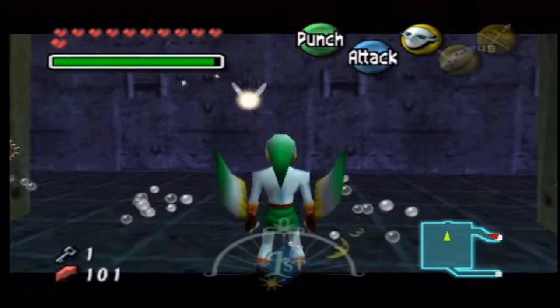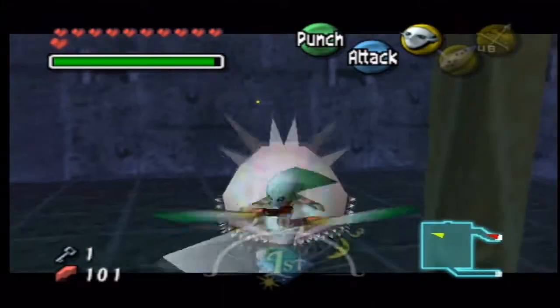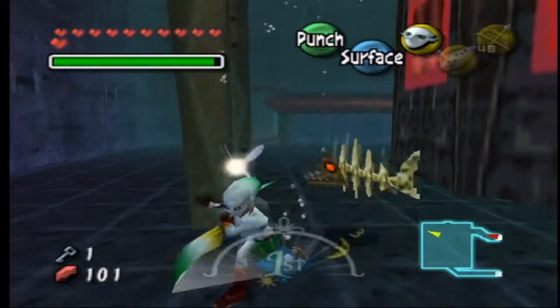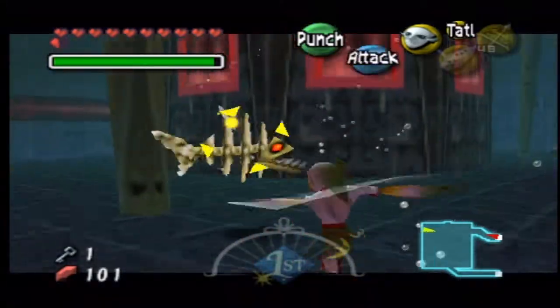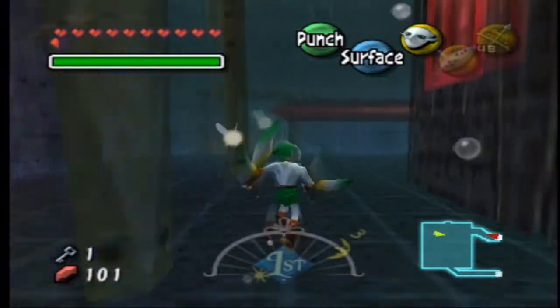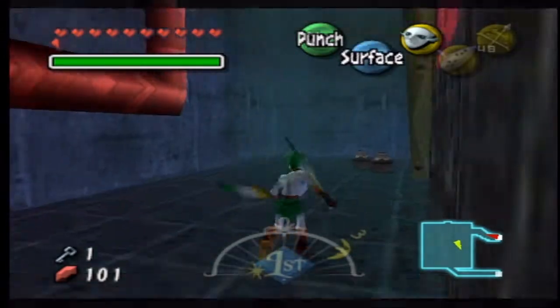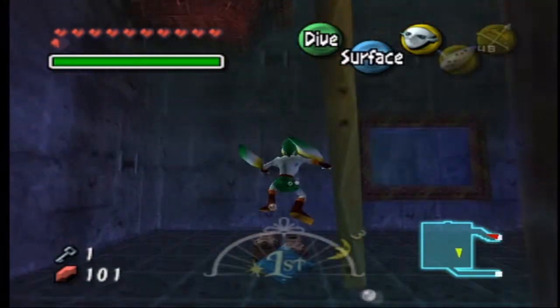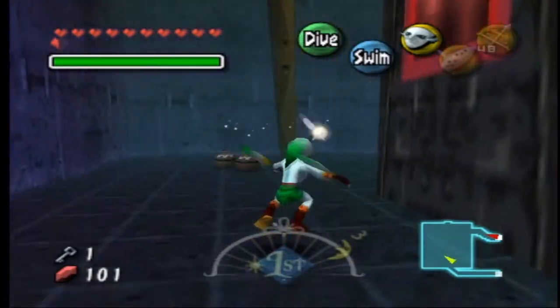These things are called shell blades. I don't actually call them anything. Oh, well, we've seen these before at the Pirate's Fortress, so they're not new. And then the freaking skullfish. I hate them as usual. Alright, so there's just some jars down here. Really not much, just magic. Nothing too important down here.